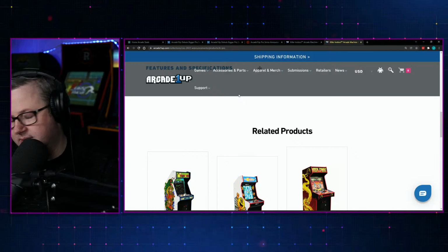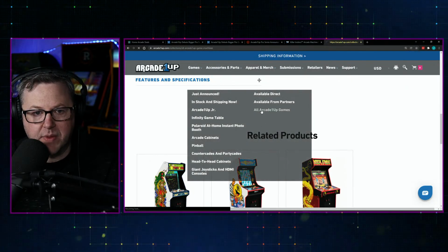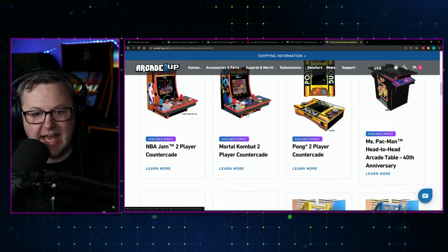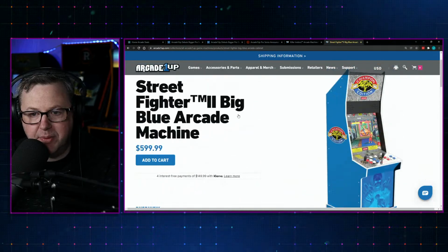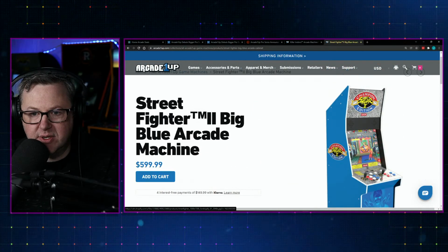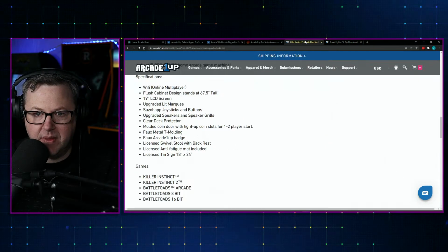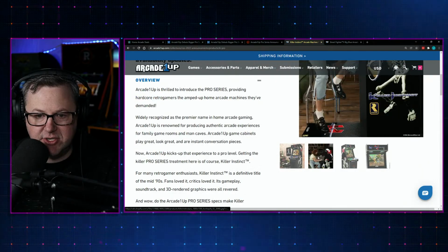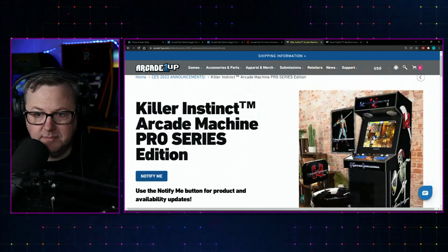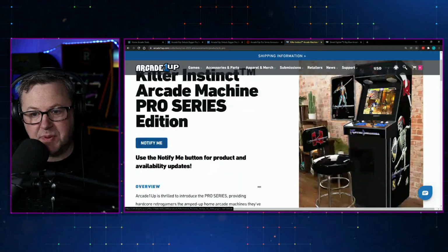Okay. There's something else that Arcade1up has that's 67 inches. That's the Big Blue. The Big Blue is 67 inches, but it's 67 inches with all this extra space up here. But they're saying the Killer Instinct one is going to be 67 inches, but 67 inches up there. That's pretty interesting.